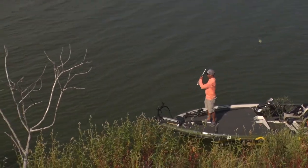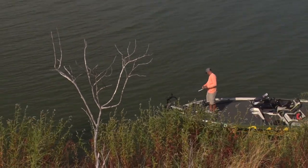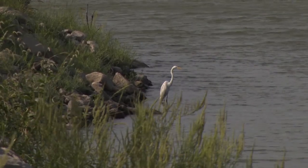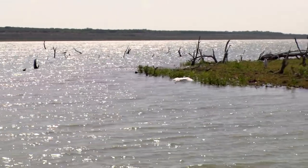But when you looked at it, it looked like you could just fish shallow cover and just catch them. When I say shallow cover, I mean there's laydowns, not a lot of laydowns, but there's a lot of hardwoods, a lot of wood sticking up. And then there's a lot of shallow rock. And I'm thinking square bill.